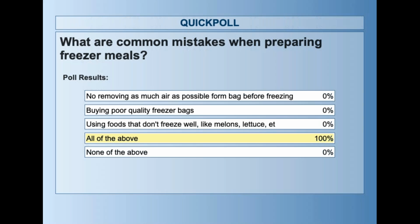And everybody 100% got all of the above. So making sure we get as much air out as possible, really buying quality freezer bags, it's so important, and making sure that we're not using foods that don't freeze well, particularly things like melons, lettuce, mayonnaise, dairies, those types of things.